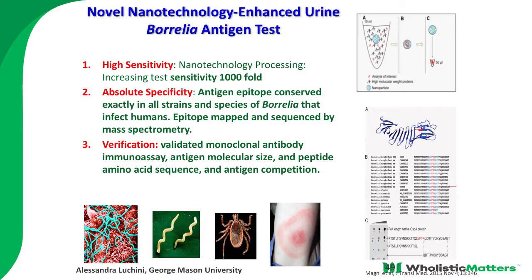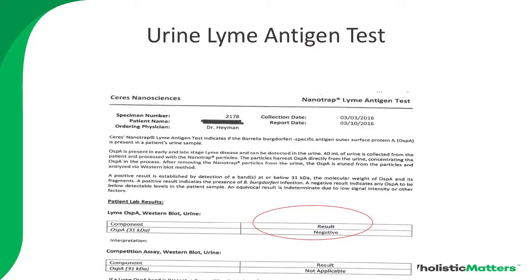I talked about the antigen test. This is that urine nano trap, which has high sensitivity and specificity. Here's the result. So this is a negative nano trap test. I put it in because I like for people to actually see the results. All it's going to report is positive or negative. That's all you get, meaning there's the presence of the antigen in the urine, meaning bits and pieces of bug. So if it's positive, it's 100% specific. And all pathogenic forms of Lyme express outer surface protein A.